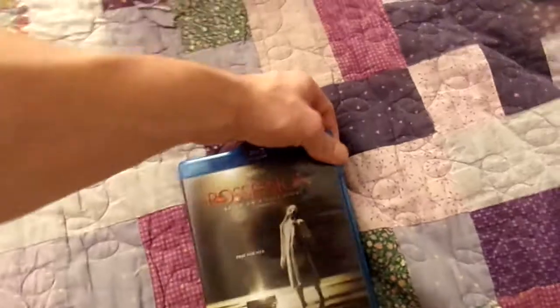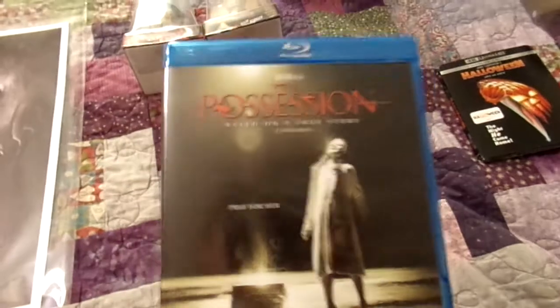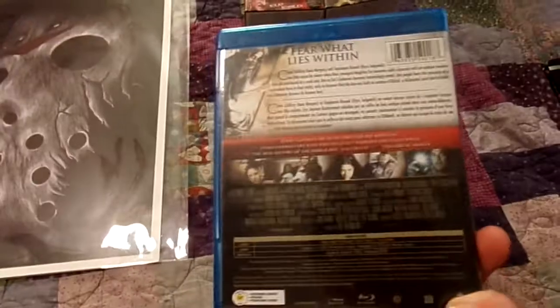Not really sure what language it is. I know it's a Canadian Blu-ray, and I'm pretty sure I know what language it is, I just can't think of what it is. But anyway, someone let me know in the comments. But as far as the movie goes, I thought this movie was pretty good. I enjoyed it. So yeah, glad to own it.